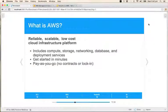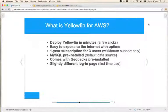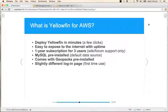So now that we've laid the groundwork for what AWS is, what exactly is Yellowfin for AWS? How is it different from the normal Yellowfin? There are only a few minor differences, and it's essentially just Yellowfin that has been pre-configured for fast deployment inside of AWS, and it's all about speed, ease of deployment, and only taking a few minutes and a few clicks to get started.